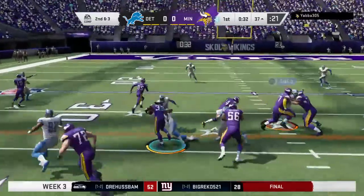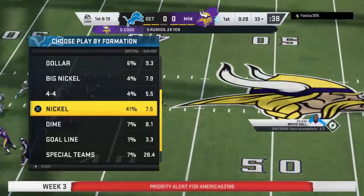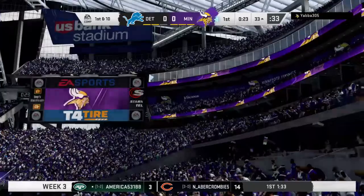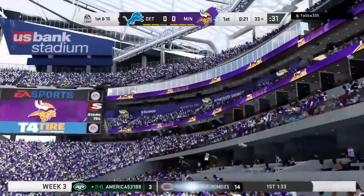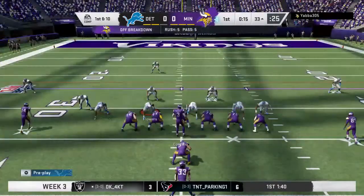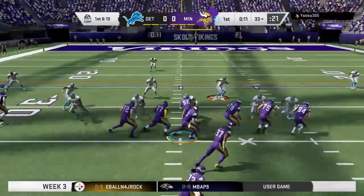On 2nd down now, it's Cook, and he's going to get it down to the 33-yard line here. 4 yards the pickup, 1st down. Well, they came into this game saying it was important that they set the tone and show that they can run the football. I believe that they've done that here in the first quarter. So they'll come up 1st and 10 now from the 33.